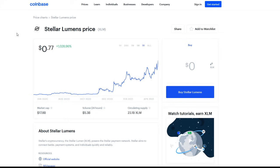I think that's definitely a price prediction that is reasonable enough, and I think it's a target that, like I said, could definitely happen. And I think that's something that we want to keep in mind here. We want to look for those conservative price predictions that really make sense.